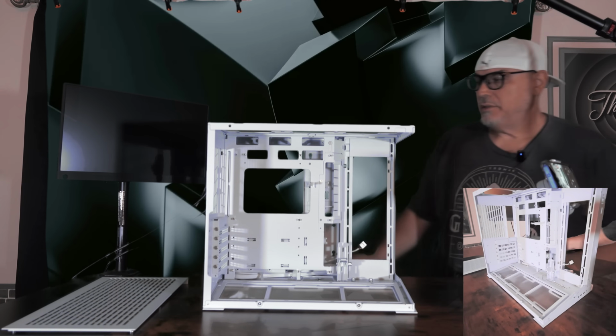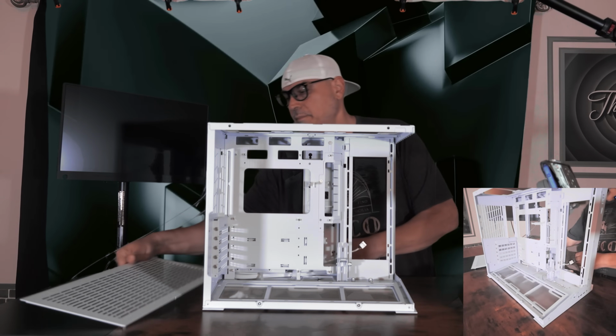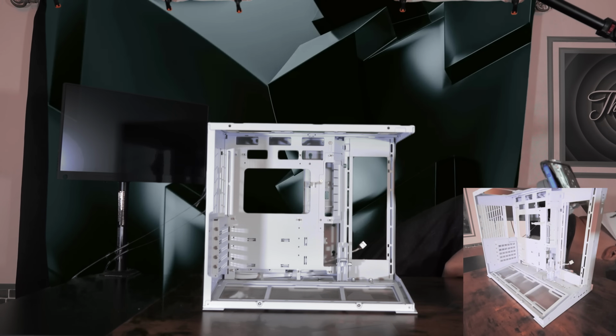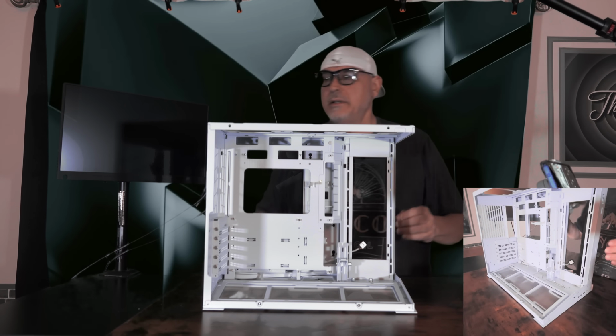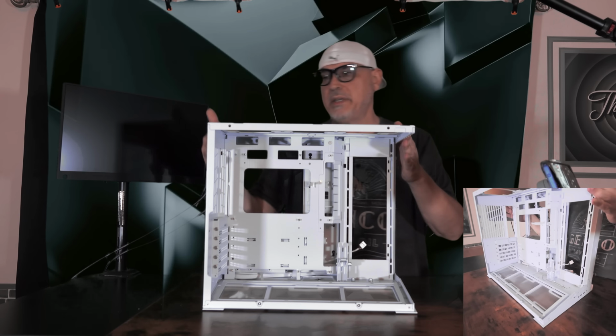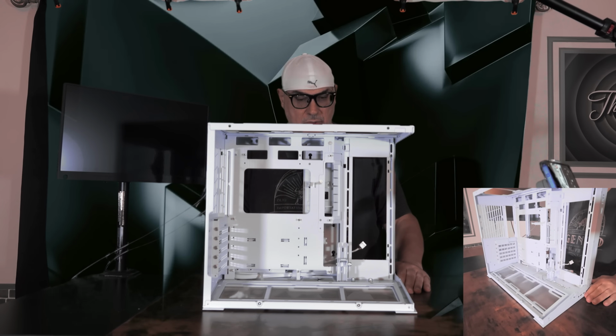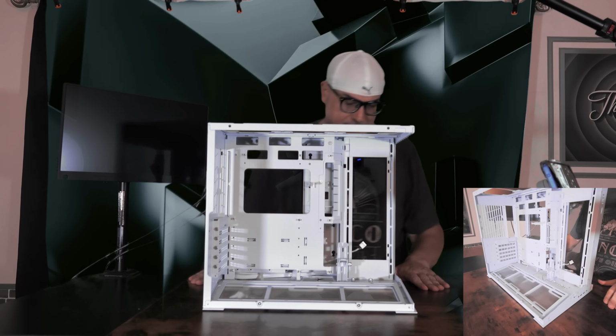And also, let me get this out of the way. Sorry. This whole top piece comes off as well. So you have a ton.